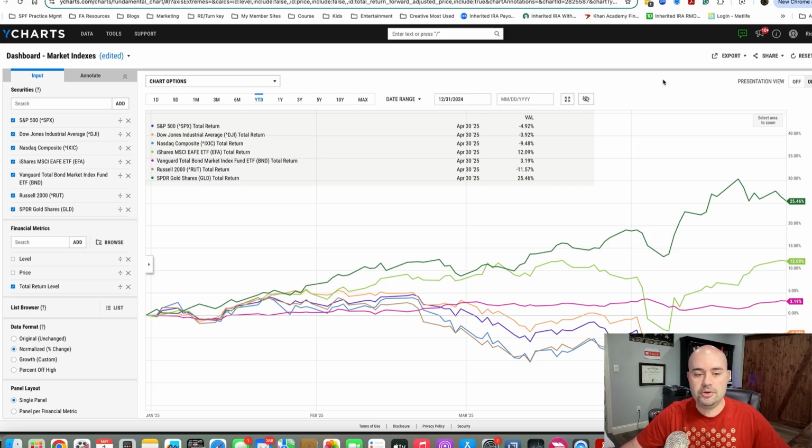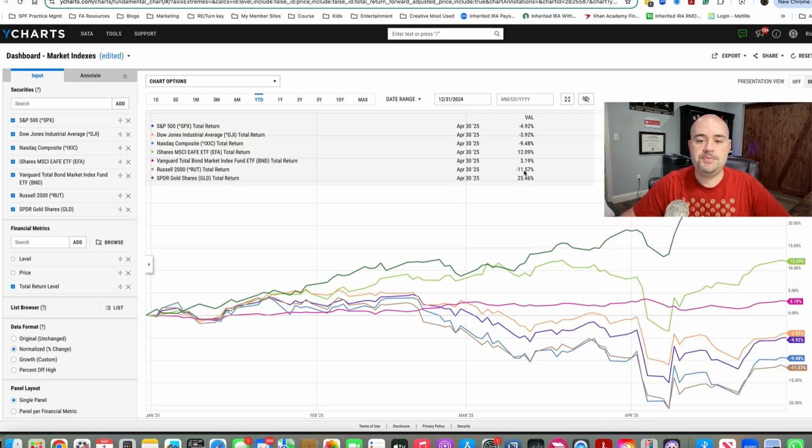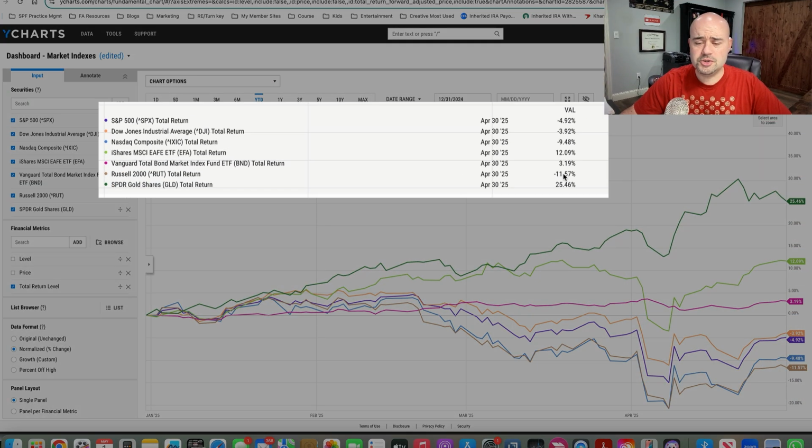Now that's a total return. All of these are total returns, so they include any dividend payments as well, being reinvested into the fund. And you can see the worst performer has been the Russell 2000, the small cap index, right? The NASDAQ is still down 10% year to date. The S&P about 5%. And again, we're up today. So the NASDAQ is really only down about 7.5%, about 8% year to date right now.